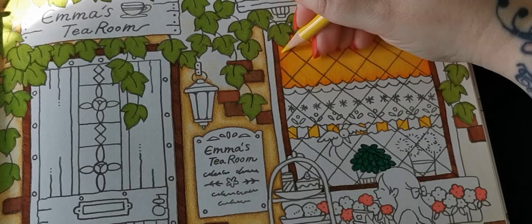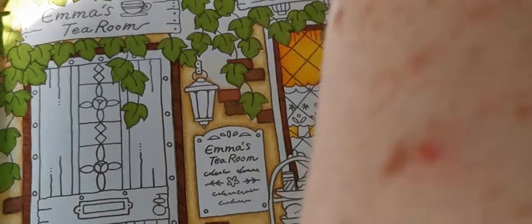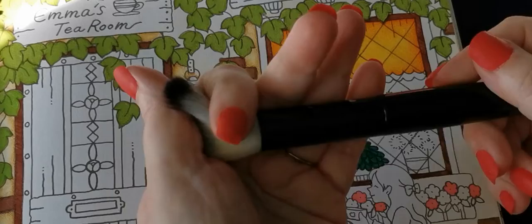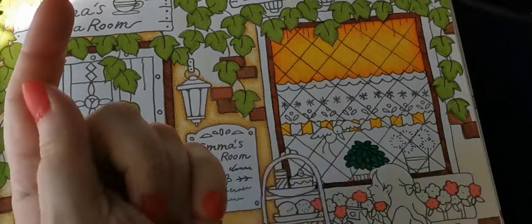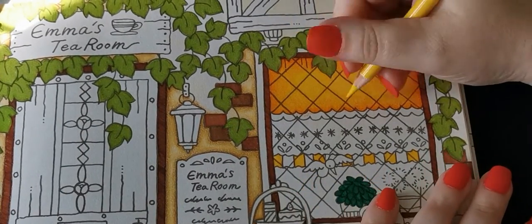oranges like that. So I am getting a little pencil dust coming off, so I use a makeup brush from Poundland. I've had that for so long, but all I've ever used it for is eye pages. So it's never ever had makeup on it, so that's fine.